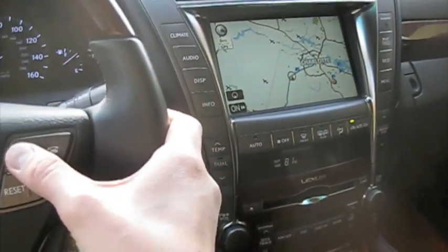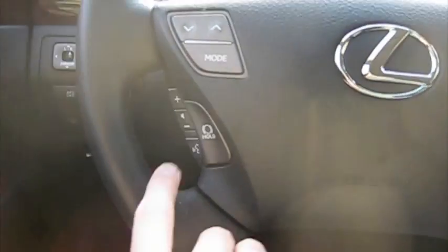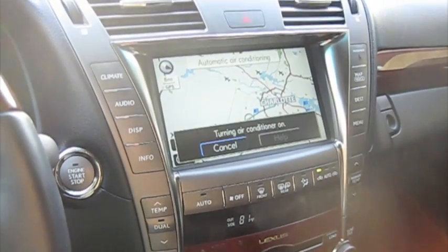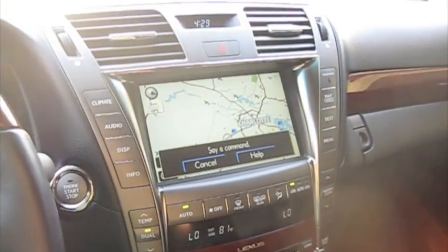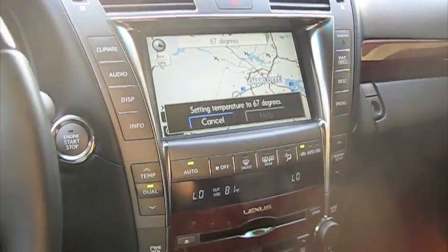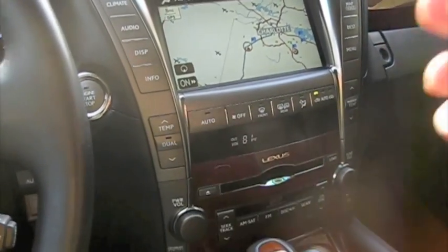This car also has Bluetooth. Voice command. After the beep, please say a command. Automatic air conditioning. Turning air conditioner on. And it's 81 degrees. It's really warm today. After the beep, please say a command. 67 degrees. Setting temperature to 67 degrees. Thank you. And we'll go ahead and just cut that off for now.